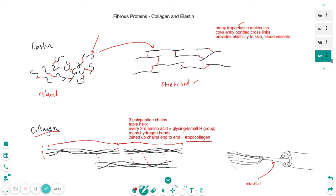So these little lines here, it's too hard to draw, but these represent the triple helixes. Even though I've only drawn it as one line, I want you to imagine that one line represents a triple helix. We've got 1, 2, 3, 4, 5, so I've drawn 6 triple helixes. So 6 sets of collagen, or because they're long, tropocollagen, and they're all hydrogen bonded together to make one big unit, and we call that unit a microfibril. So this is going to be really important for requiring lots of strength, and that's going to be important for tissues such as ligaments and tendons.